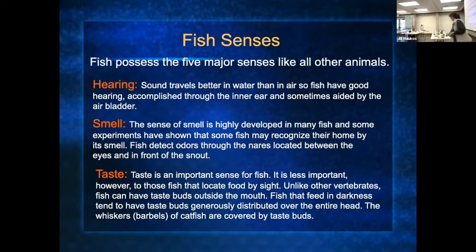Other fish have taste buds elsewhere than their mouth. So we have to stop thinking like a human and think like a fish. If you live in water, you don't have to have your taste buds in your mouth. You can have them concentrated on your head. You can have them concentrated elsewhere.